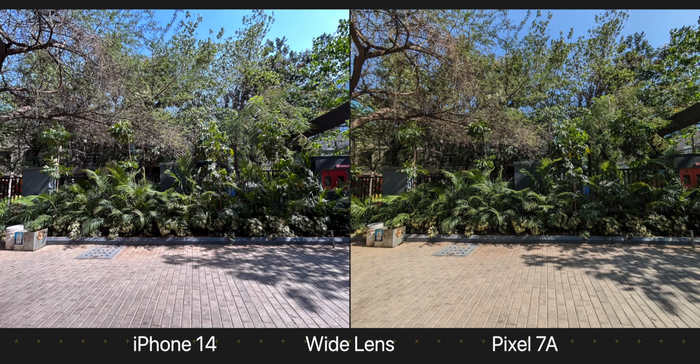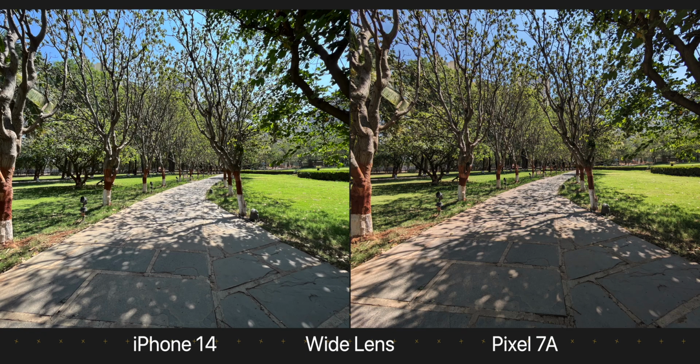Both of them are sticking to their initial color scheme, while the iPhone 14 is capturing slightly cooler colors, and the Pixel 7a is gathering warmer tones. The good thing about these wide lenses is that there is not a huge difference between the color temperature and white balance between them and the normal lenses. This is one of the things that most manufacturers don't put a lot of stress on.